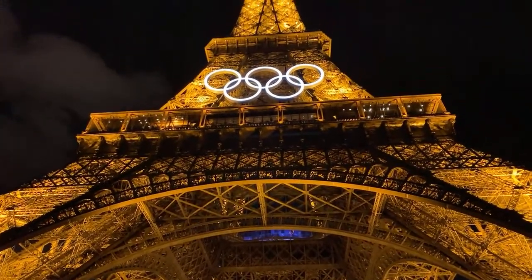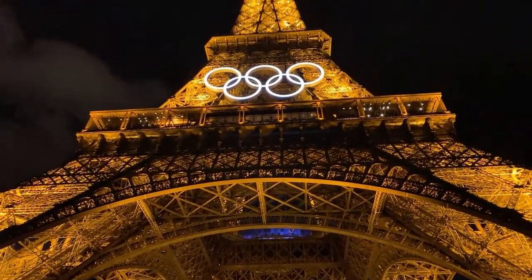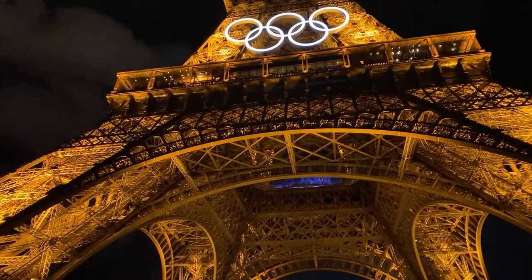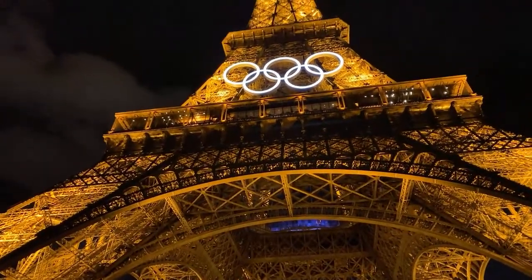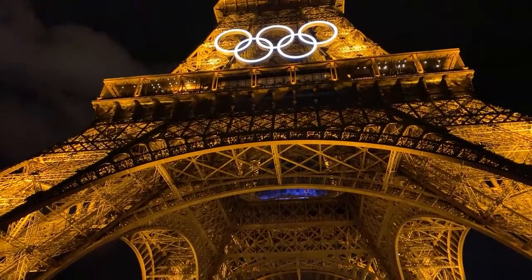So I got my QR code at the metro station. When I tried to go to the Eiffel Tower the normal way, over there they gave me a QR code.